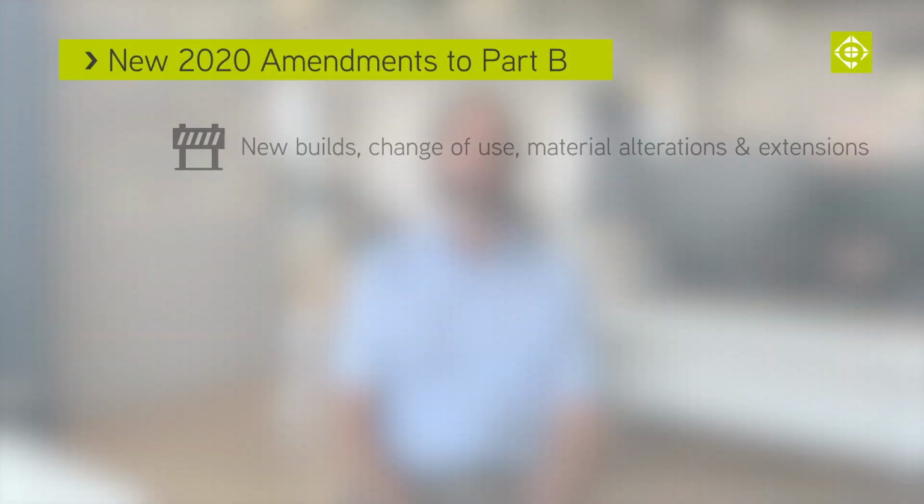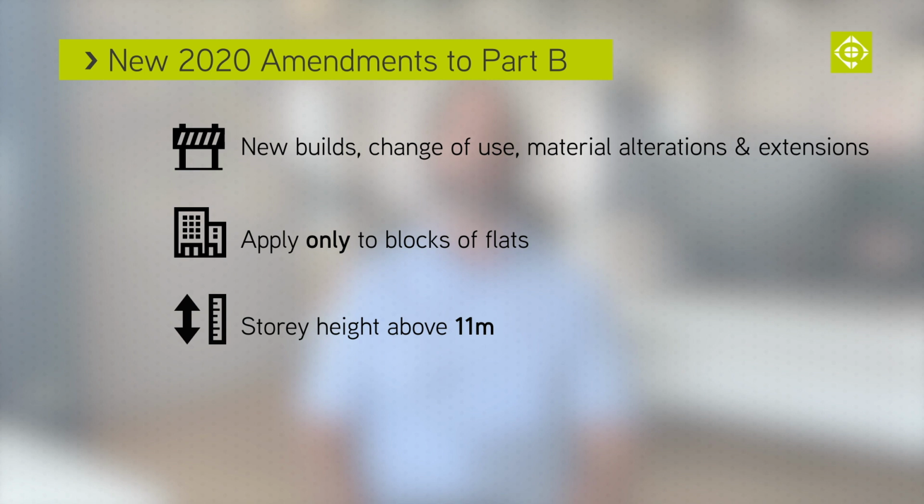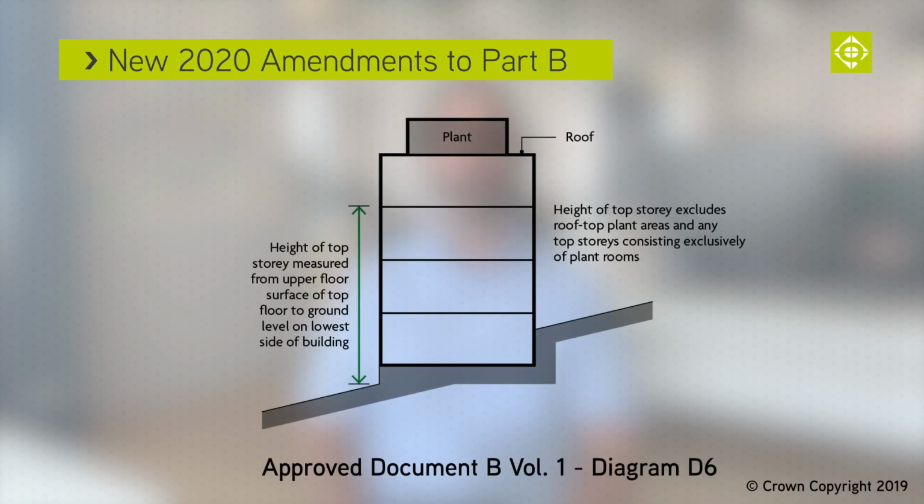So, on to the new amendments. They cover new builds, change of use, material alteration, and extensions. But it's important to note these relate only to blocks of flats. Also, the requirements for combustible materials related to buildings with a storey height over 18 metres. The new amendments cover buildings with a storey height over 11 metres. This height threshold is measured from the lowest external ground level adjacent to the building to the highest occupied floor level within the building, as in diagram D6 in the approved document.